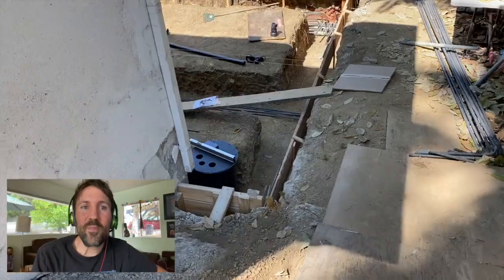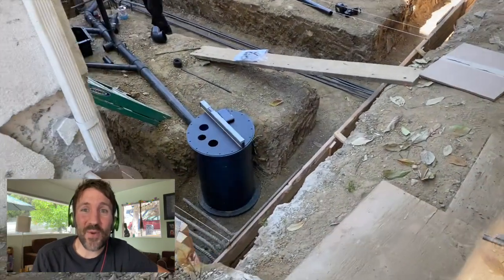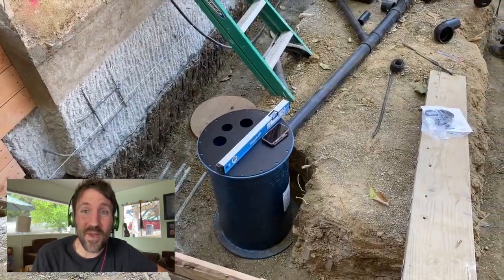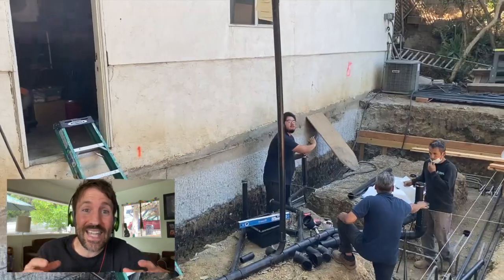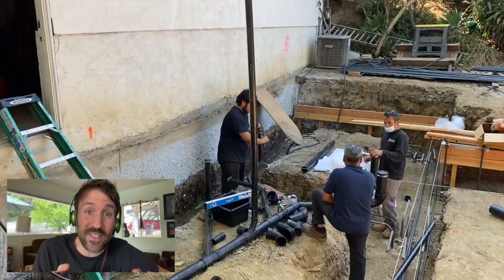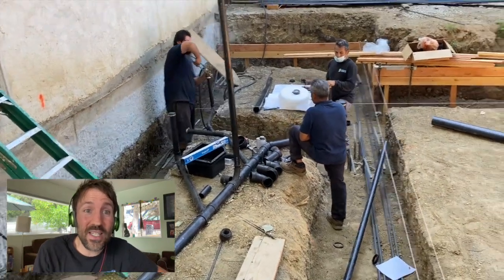Today the plumber is putting in some rough plumbing pipes. Our plumbing is quite complicated and quite important to get everything measured precisely because it's all going to be embedded in the slab. So everything had to be measured perfectly. He's filling it with water to make sure there's no leaks.